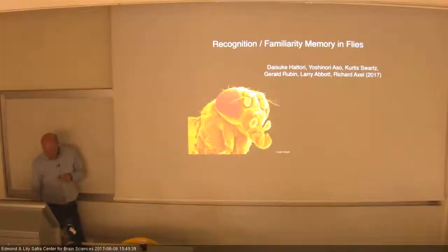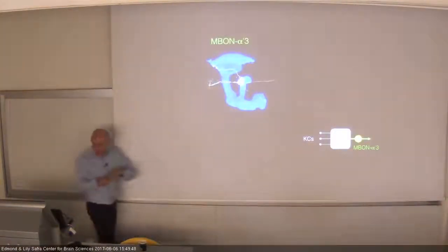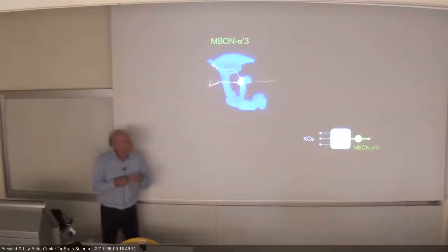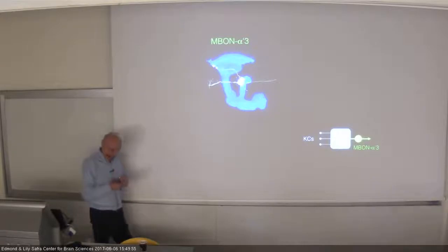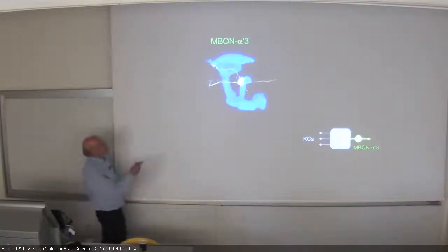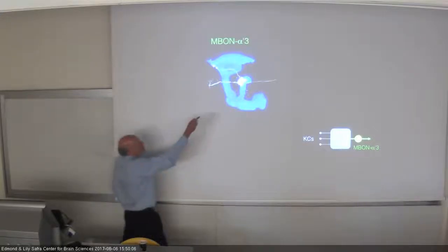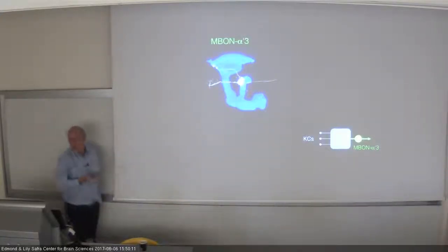Okay, so let me get back to the problem at hand. The output neurons: you might imagine now that there are all these compartments in the mushroom body, and so there's kind of an enterprise here now of figuring out what the different ones do, and this work is part of that. We took one of these compartments, called alpha prime 3. It's the topmost in one of the vertical lobes. And what's it doing?